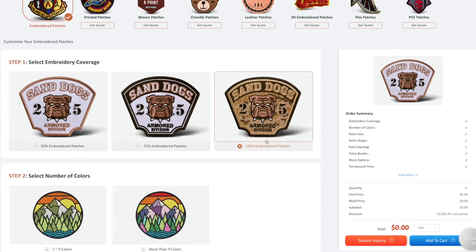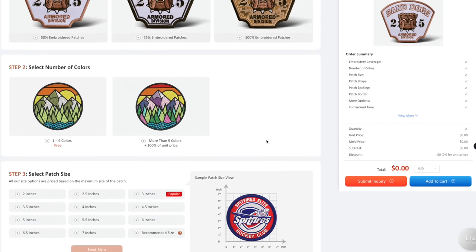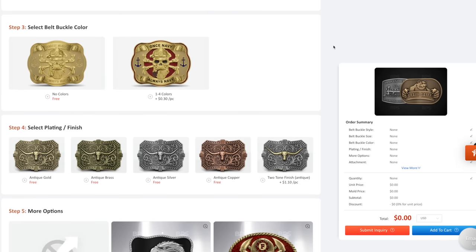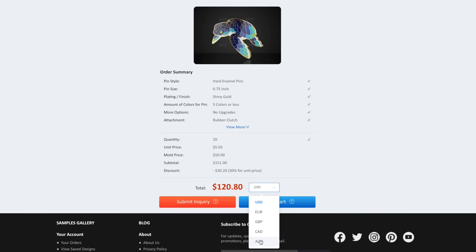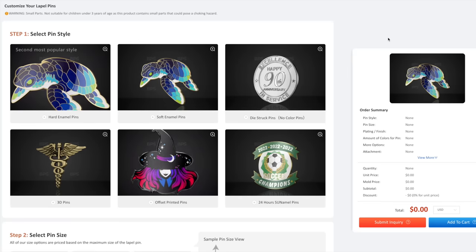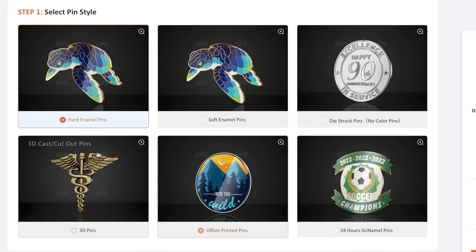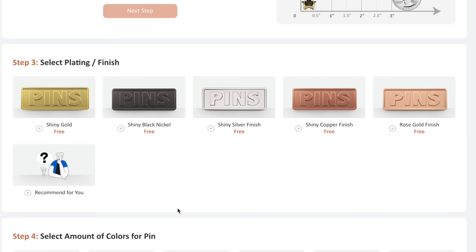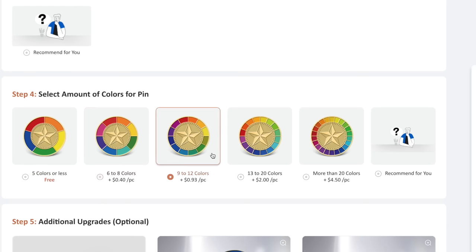What I really like about GSJJ is how customizable each product is. You can add in all the different features and you will get an instant free quote, so you will know exactly what your pins or keychains or any other products that you like will cost. Here you have different steps where you can choose the pin style, the size of the pin, what kind of metal finish that you like. I think they even have rainbow finish, even if it isn't listed here, the amount of color.